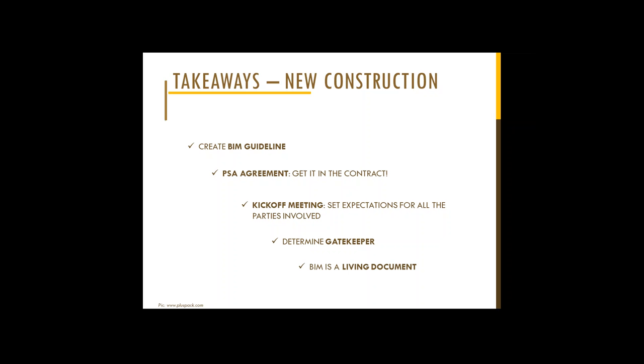And then truly understand that your BIM execution plan is a living document. It's constantly going to change. As you learn more and more about BIM, your document is going to evolve over time. Right now, we're at version 14 with our BIM execution plan.